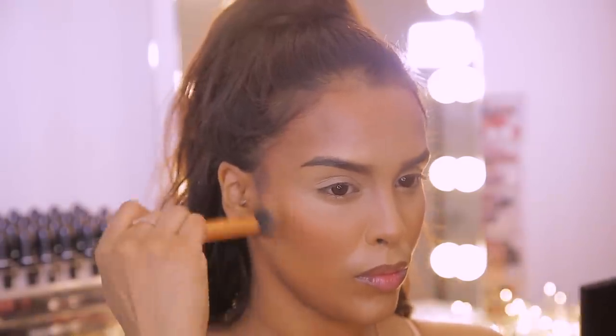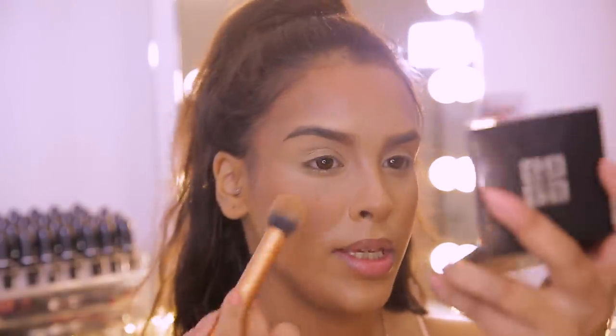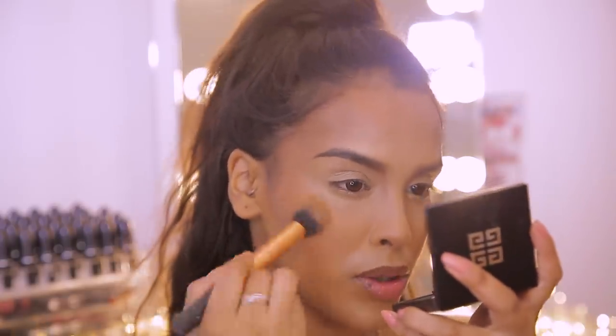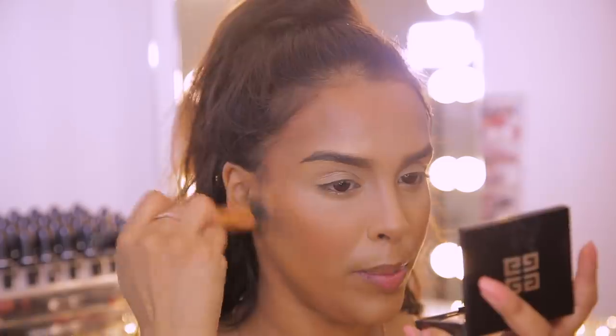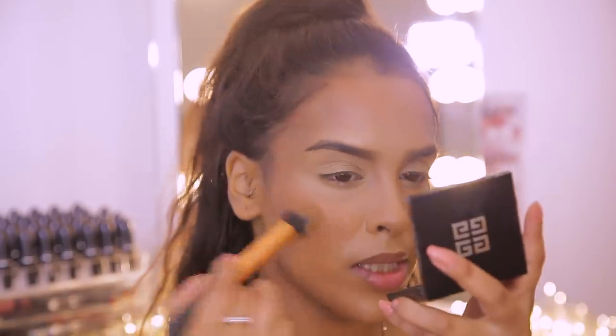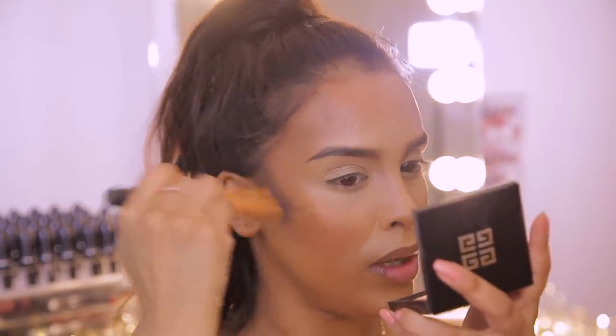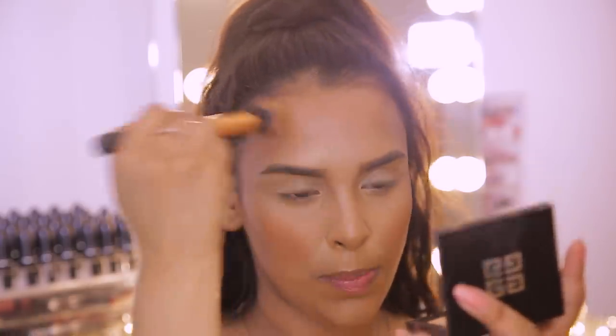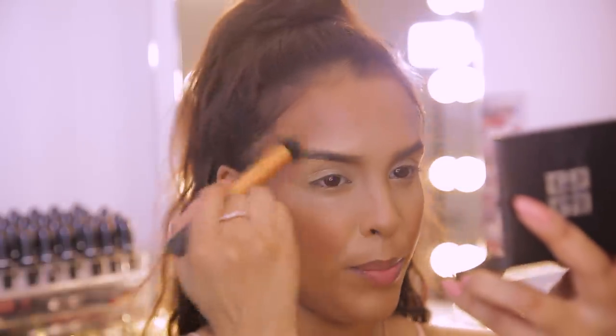Something I've also been doing recently is I dab the bronzer on. I dab it on top of the cream to let the powder soak in, and then I will go in and buff. Just because sometimes, because I like to layer products, and because my products are very much wet and take a long time to settle down, the powder can move them. And that's why I'll just pat and then I go ahead and buff.